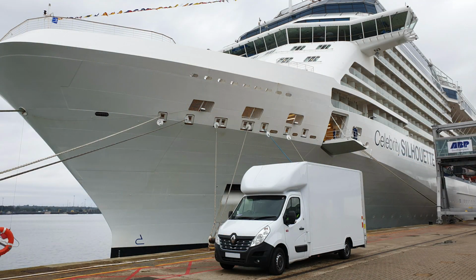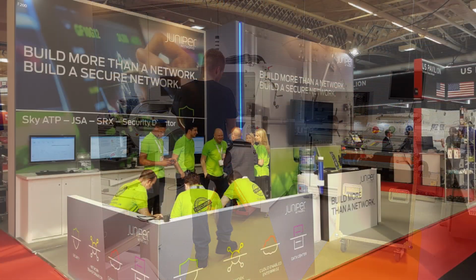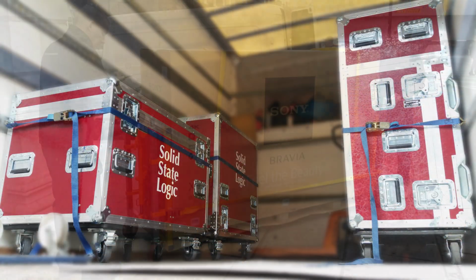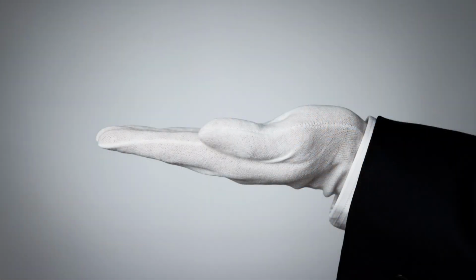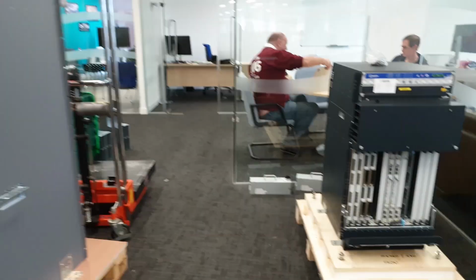From deliveries and collections across a diverse range of industries, including exhibitions, trade shows and corporate events, pro audio and AV, medical and scientific, white glove services, with two-man positioning on site and a full range of specialist handling equipment, to data center hardware relocation and installations.